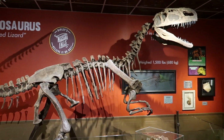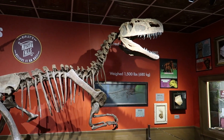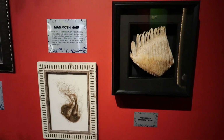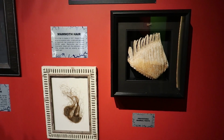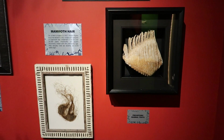Of course. It's a Monolophosaurus. This is a smaller cousin to the Tyrannosaurus Rex. Until now. Here we have some mammoth hair, along with a giant mammoth tooth. It looks to me that Ripley's has everything they need to clone a mammoth. So maybe the next, believe it or not, they'll have a live mammoth to greet guests.